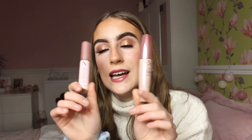Honestly, if I had to recommend any makeup products from Poundland, I'd recommend these. The mascara is so lovely, it's a subtle nice mascara, but you can build it up. And the concealer is a lighter coverage. It does feel really light and soft on your skin. So I would highly recommend these two.